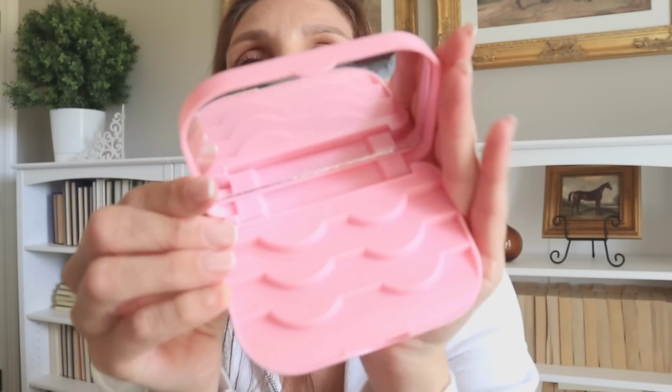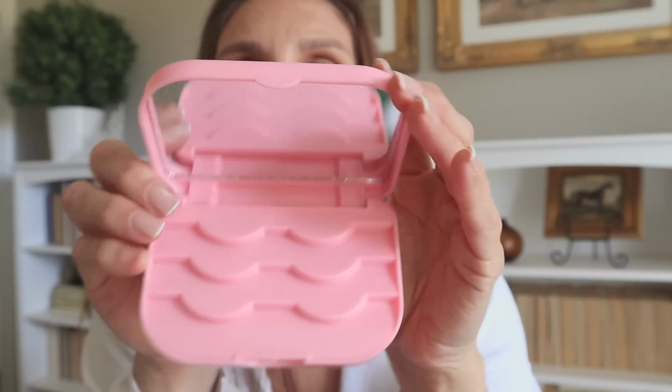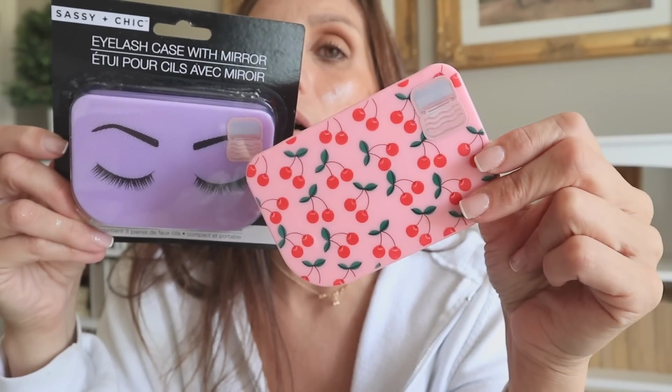You put your little eyelashes in there and you get a mirror. That's just a sticker, you can remove that. The cherries is where it's at. The cherries is the cutest to me, but here's this purple option as well.